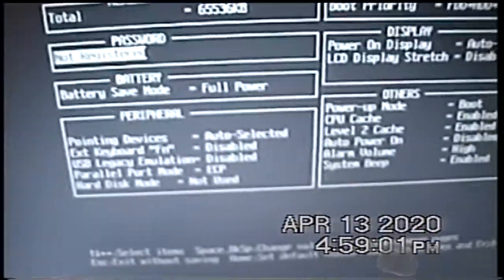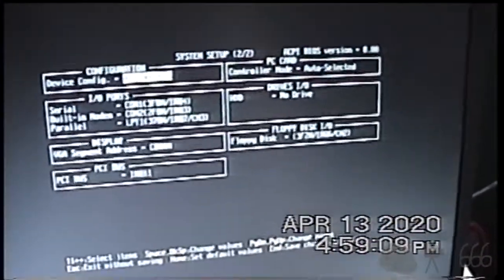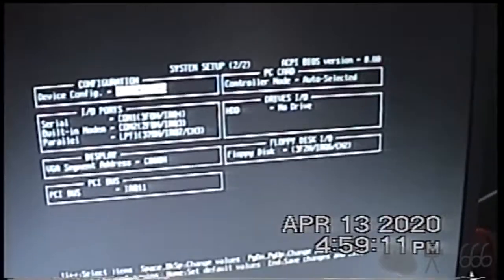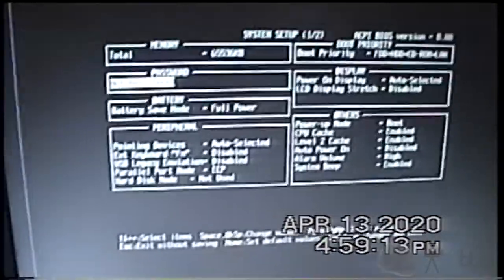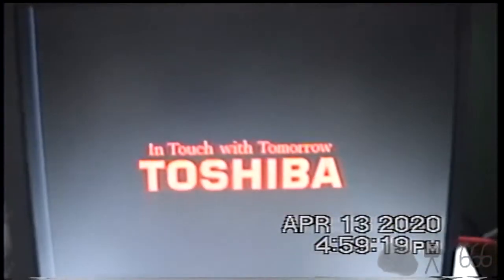So everything looks okay. Of course, it's upset because it can't actually find a hard drive. So I'll have to find a hard drive for this. It looks like this one might be a winner. It's not in too bad a condition. This is just a basic little overview of the machine. It's not really a whole lot that's terrifically interesting to look at. It does function, so it's good enough.